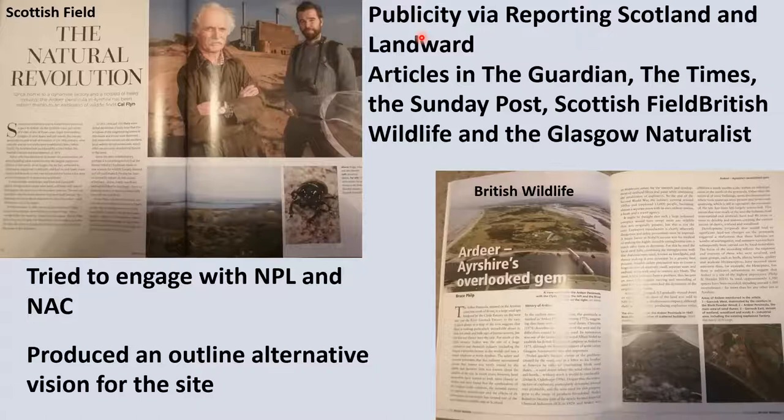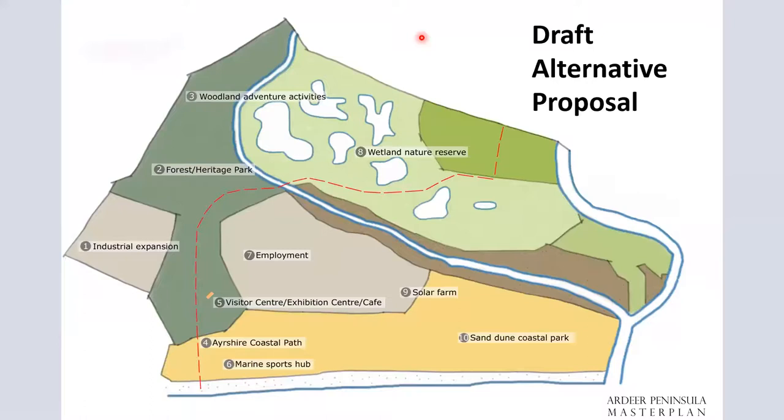The Action Group have tried very actively to engage with NPL and with North Ayrshire Council, with varying degrees of success. And we have produced a very outline and draft alternative vision for the area. Of necessity, it's fairly sketchy, I suppose. But in essence, what I think it does is to accept that the harbour site is going to be developed, and the Great Harbour area is going to be developed for tourism. And that would be, I think, from what we've seen, facility-based tourism.